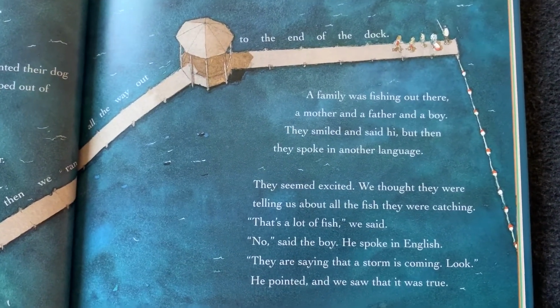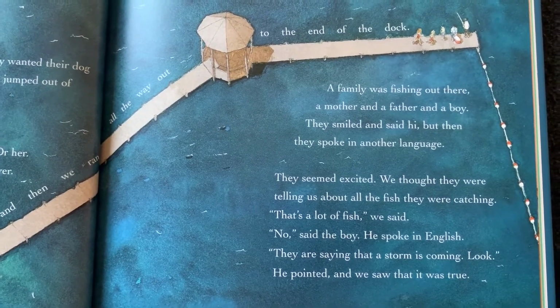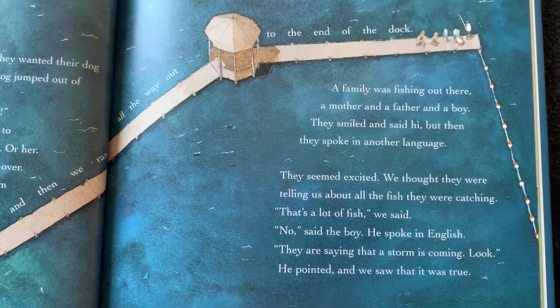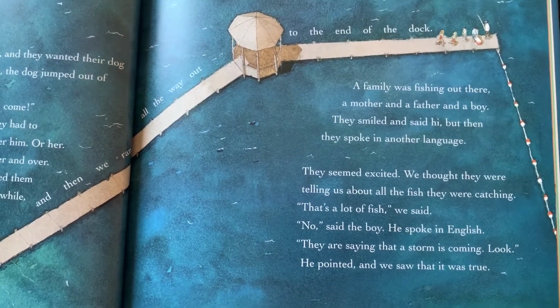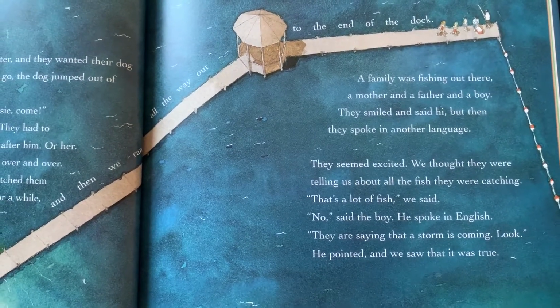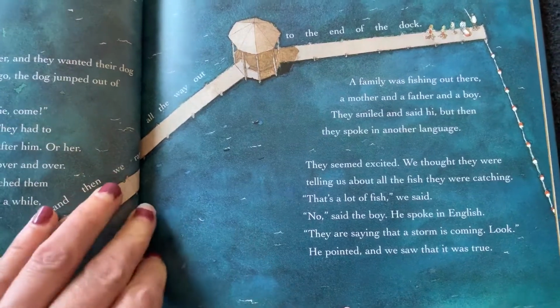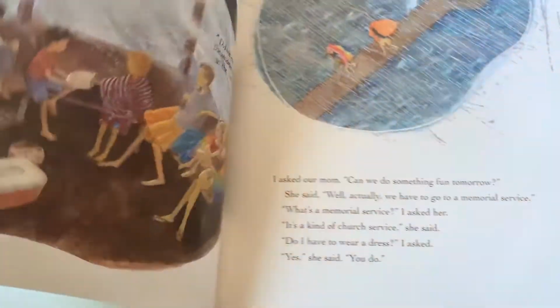A family was fishing out there. A mother and father and a boy. They smiled and said hi, but then they spoke in another language. They seemed excited. We thought they were telling us all about the fish they were catching. "There's a lot of fish," we said. "No," said the boy. He spoke in English. "They're saying that a storm is coming. Look," he pointed, and we saw it was true.